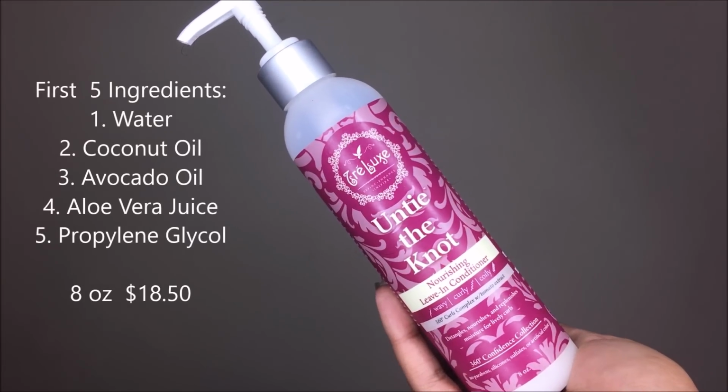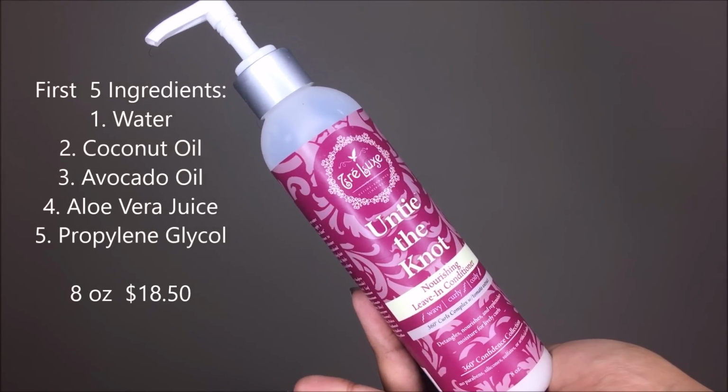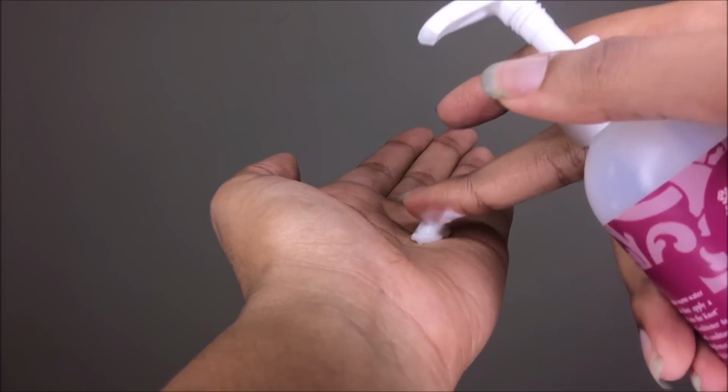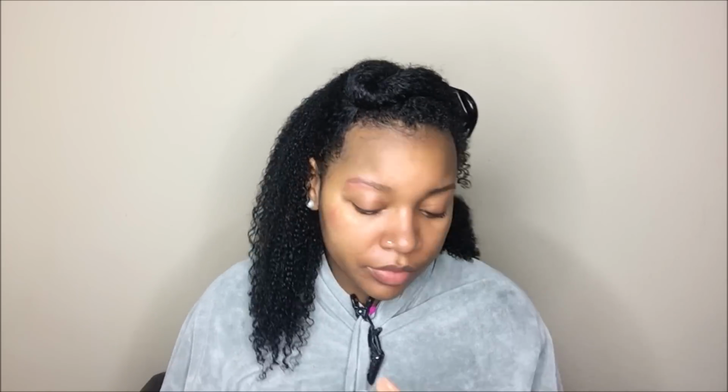Alright guys, the next product I'm going in with is the Untie the Knot Nourishing Leave-In Conditioner by TréLuxe. And it is for wavy, curly, and coily hair. And it's supposed to detangle, nourish, and replenish moisture for lively curls. The key ingredients in this product are coconut milk, slippery elm extract, and broccoli seed oil. And the active botanical ingredients in this product are the same as in the Curl Renew and Restore: the olive squalane and the 360-degree curls complex. So it is recommended to apply this styler on soaking wet hair.